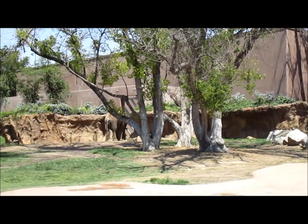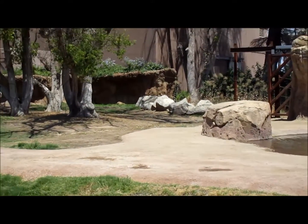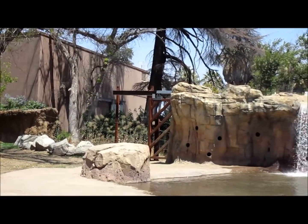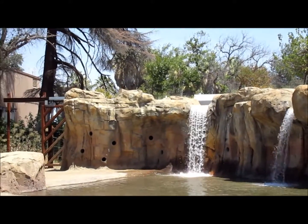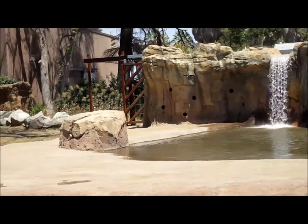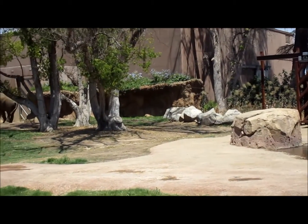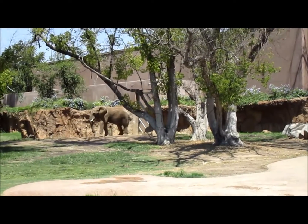Now right now, only the big man's out, only Musi is out. There are two females that share this paddock with Musi, a mother-daughter pair, Amy and Betts. And I'm guessing they're in the off-exhibit area, which is behind the waterfall. It's about half the size actually of their exhibit yard. So it's not like they're just cramped up and kept away. Sometimes they just don't want to come out here.